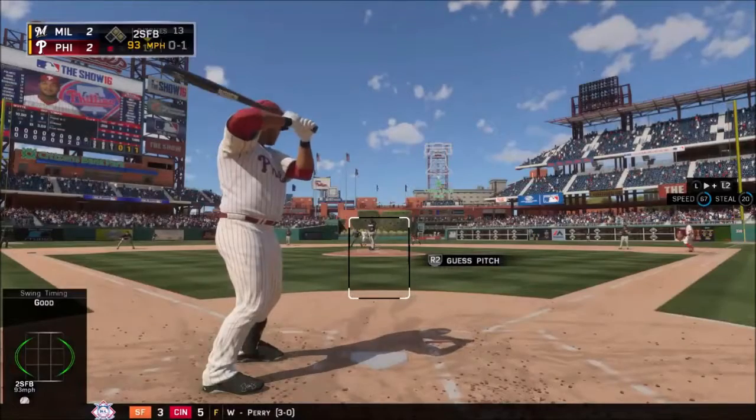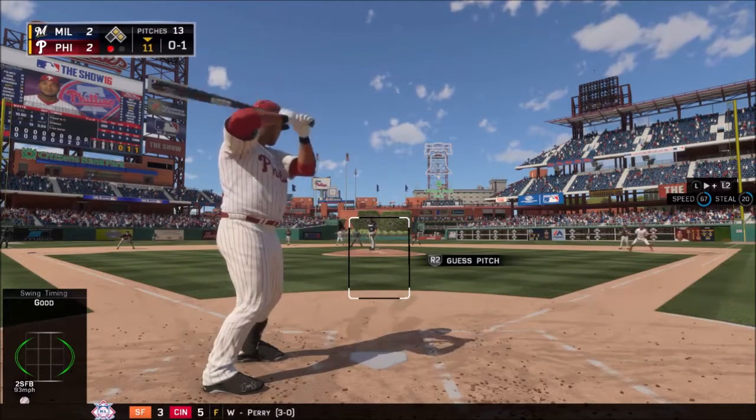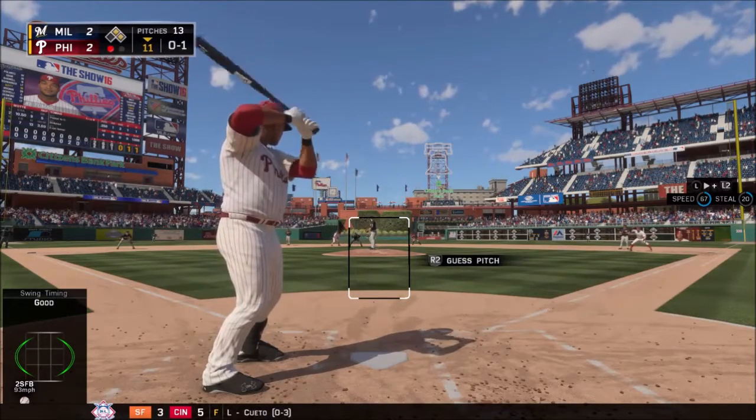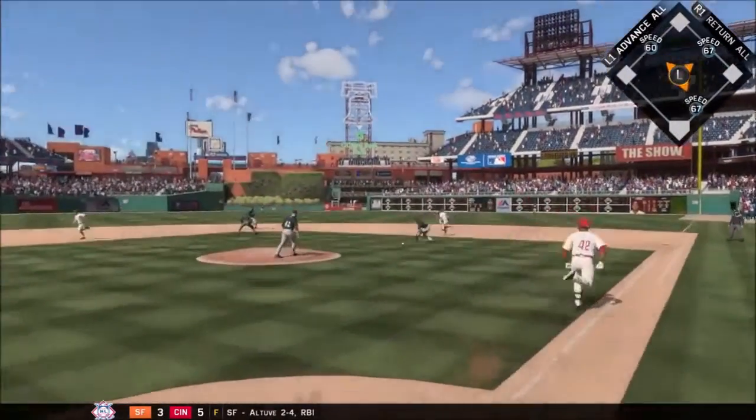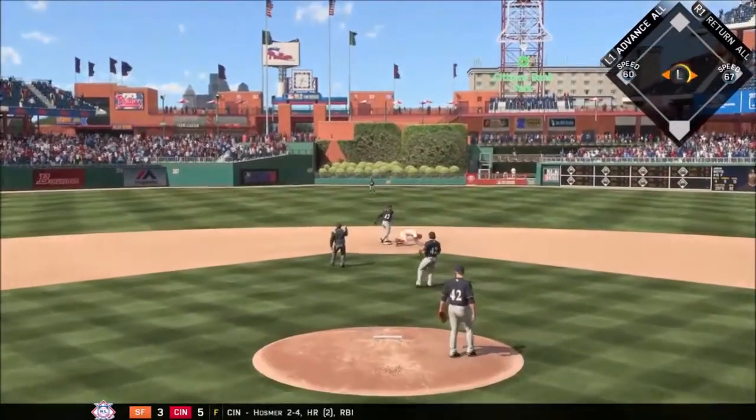Swung on and missed that time. It's 0-1. And with the game on the line here, you got to make sure you're going after strikes. Try to bunt for a base hit here as he gets this one down. Desmond for one.